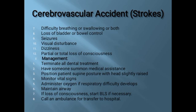How do you manage the patient? Terminate all the dental treatment. Have someone call for medical assistance. Position the patient supine with the head slightly raised. Very important point: in all we have said so far, not this. In all the previous management we said to raise the legs above the cerebral level, but here you will raise the head a little. Monitor the vital signs. Give oxygen if respiratory difficulty develops. Maintain the patient's airway. If there is loss of consciousness, start basic life support. If necessary, call an ambulance for transfer to hospital.